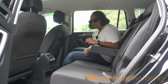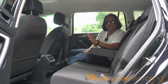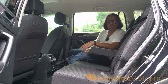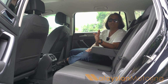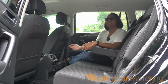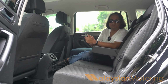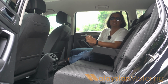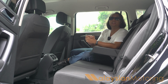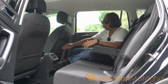Now, I've said this before and I will say it again. The third row in the Volkswagen Tiguan Allspace should only be used by children, or if it has to be used by adults, only for short distances, because in addition to it being rather uncomfortable, you also do not get third row aircon vents, which means that it may get a little bit uncomfortable back there in terms of heat as well as in terms of seating position. But if you treat this as a 5+2 with occasional use only in mind for the third row, then you should be just fine. I mean, again, look at this legroom.